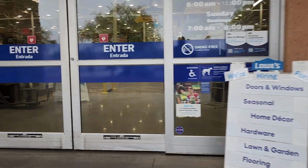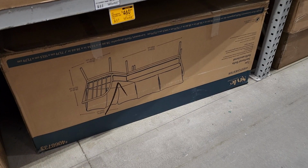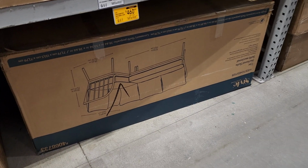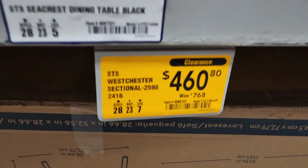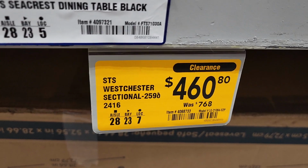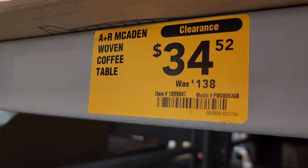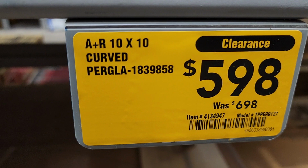Alright, so we got some deals here. It says 2 for $99. Those are the cheap ones, the Craftsman cheaper tools there. You got this one on clearance. It's a nice sectional patio, $460 down from $768. Make sure you guys watch out for these. Sometimes you're going to get some killer deals. $138 down to $34. And you got this one, $698 down to $598.